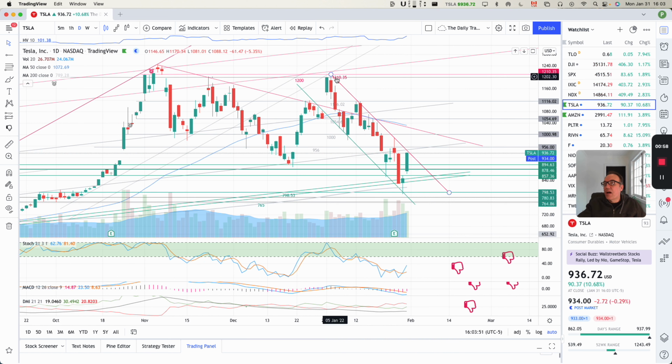Tesla was in a downward channel. I had only drawn this resistance line right here, but really this was a channel, and we were going back and forth between these two lines. And last Friday, we bounced quite well on 798.53.